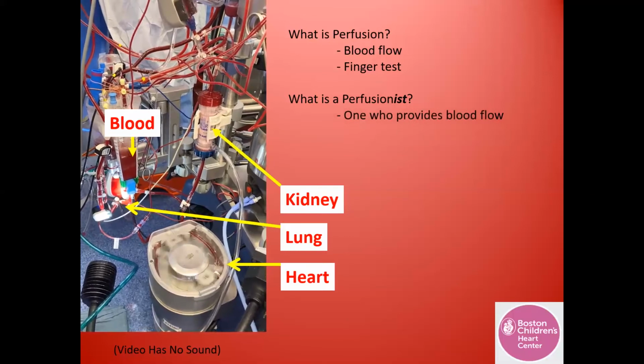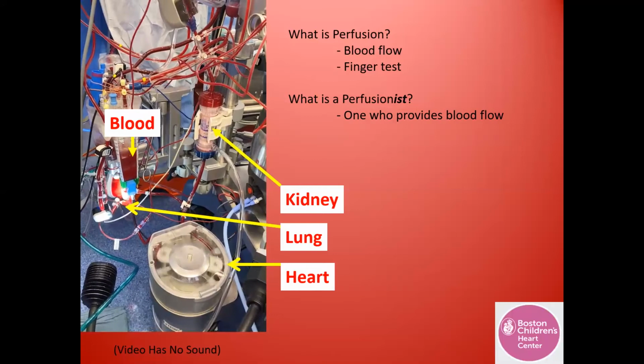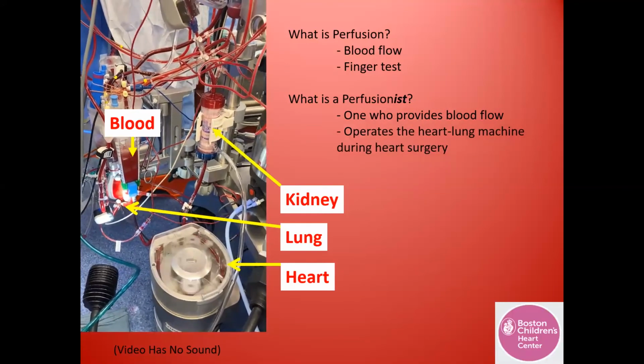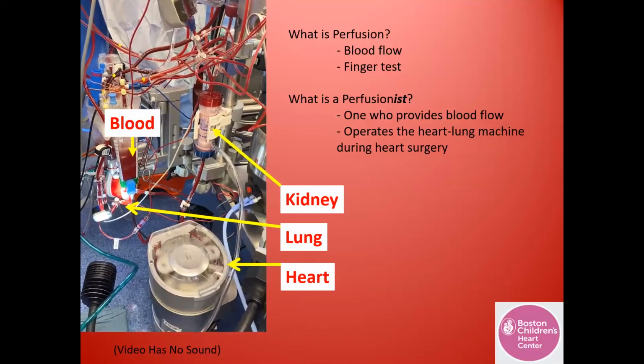So what is a perfusionist? A perfusionist is one who provides blood flow. And more specifically, we operate the heart-lung machine to provide blood flow throughout the body during heart surgery.